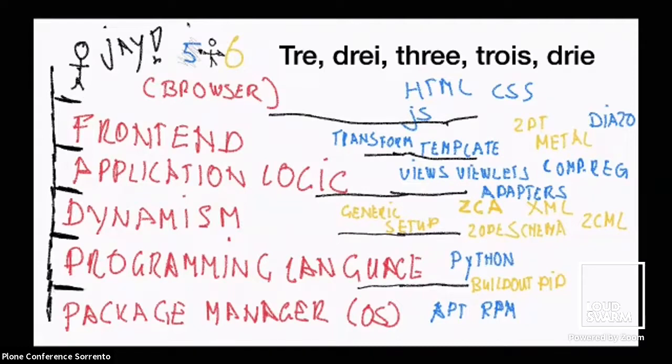So after the programming language Python, Python is a very cool dynamic language, but it still misses some of the dynamism that we would like to have if we are a through the web application. So that's where concepts like the ZCA come from. ZCA is just something written in Python on top of Python to make it more dynamic. On top of that, we get application logic, which has views, viewlets, the component registry, adapters, and other things. And once we've done the logic, we have to get to the templates to produce something for the front end. And that's where things like page templates, METAL, Diazo, and other things come in.